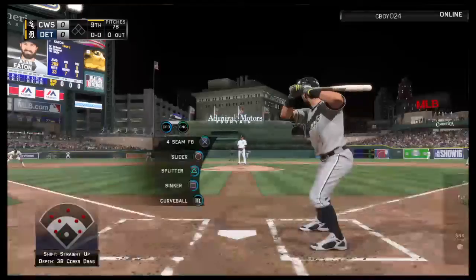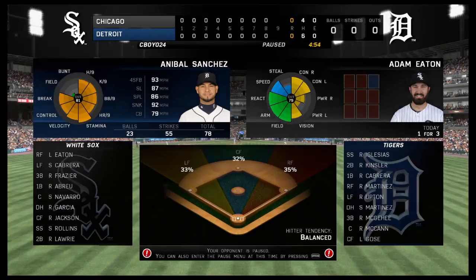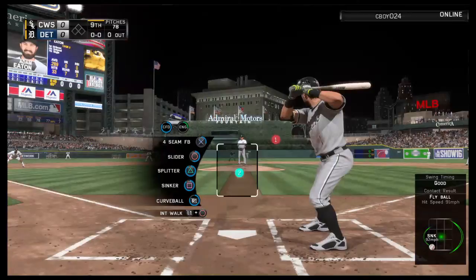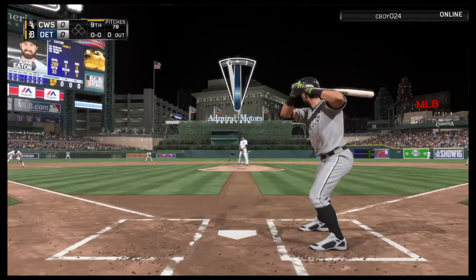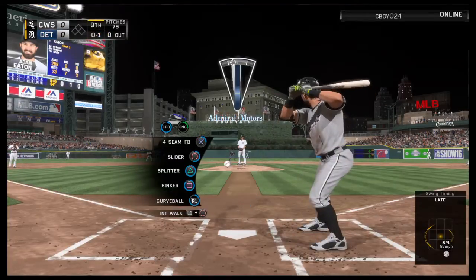Adam Eaton gets another crack right here. He's got a hit in 3 tries to this point. Sanchez into his motion. First pitch on its way. And we kick off the 9th inning with a swinging strike here. 0-1.